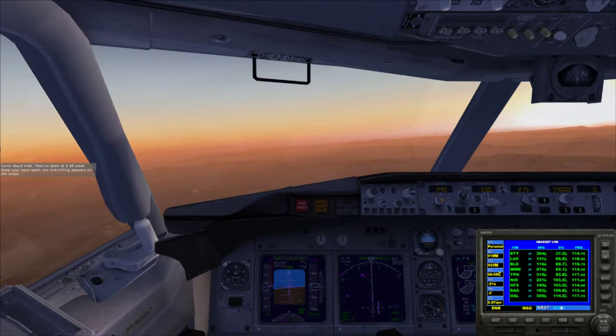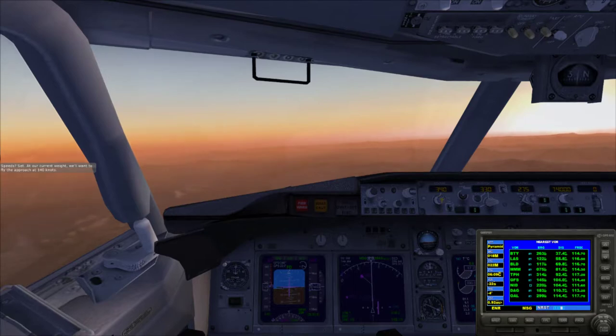They've been at it all week. Keep your eyes open. Not everything appears on the scope. Speeds set. At our current weight, we'll want to fly the approach at 140 knots. Will do. Thanks for the advisory this time, Janet 356.